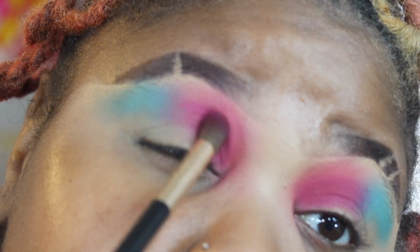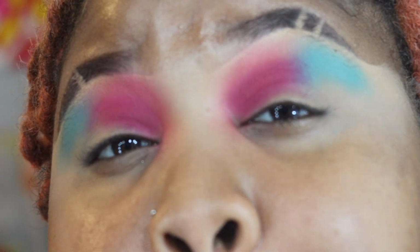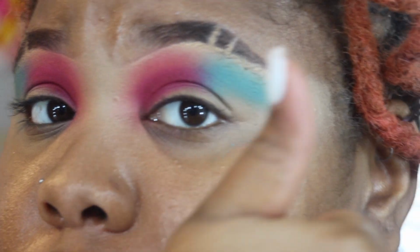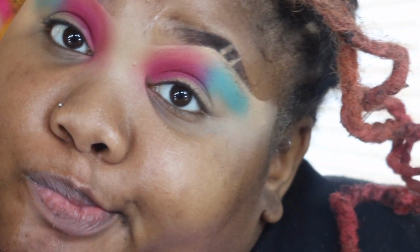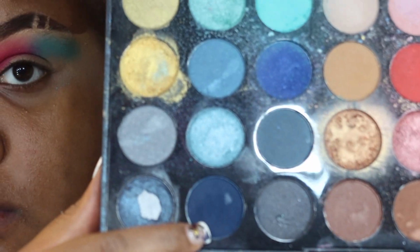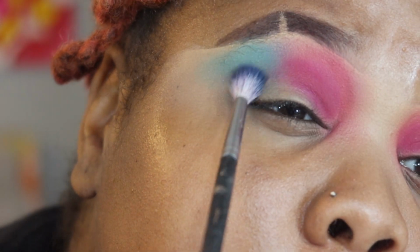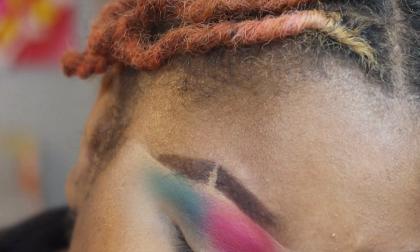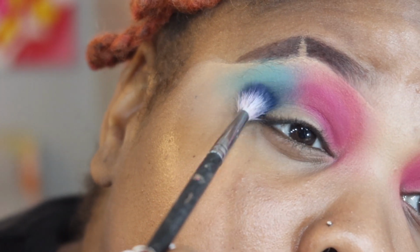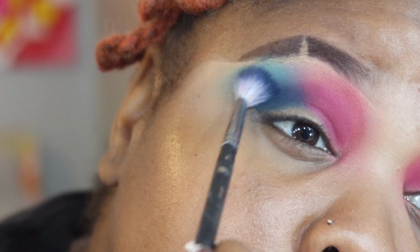I'm not feeling this eye so much, but this eye right here is definitely giving. I'm not sure why it turned out like this, but I fix it in the end, and sometimes it's just what it is. I'm going in with the navy blue, and I'm going to be deepening and enhancing that aqua blue color we used. And like I said, this is just so we get those different levels of color, different dimensions. So when you cut your crease, all of those colors are seen.